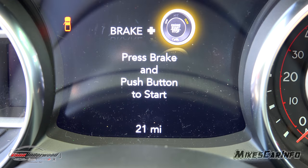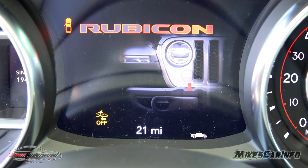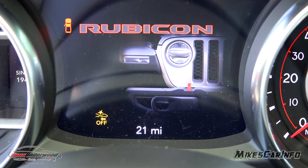Did you catch that little Jeep Wrangler across the bottom of the screen? Let's go ahead and start it up again so you can see it. Isn't that cool? It kind of drives there across the bottom when you start it up.